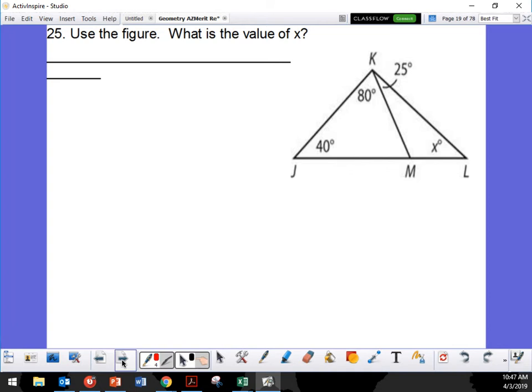All right, so let's take a look. The information I have here starts off with this triangle, KJM. All three have to add up to 180, right? So can I find this piece over here, right where M is at? Yes. So subtract from 180, and that's going to give me 60. Because this is 120, and the other one's 60.